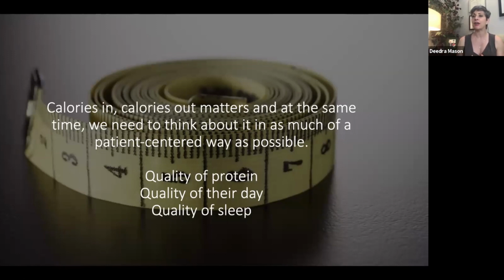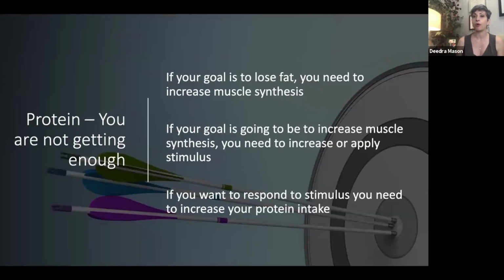The idea here is, as patients come in believing that they should be on a low-fat diet or a very low-calorie diet, that we talk to them about a quality diet and how to help them achieve that benefit in a step-by-step approach. The first step is to talk to people about the importance of protein, and that in aging well, you're likely not getting enough. If your goal is to lose weight, you need to increase muscle synthesis.